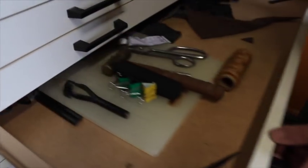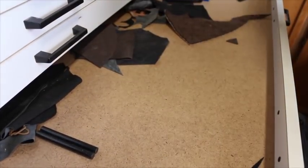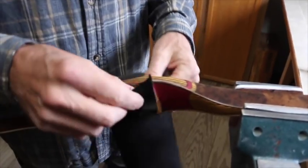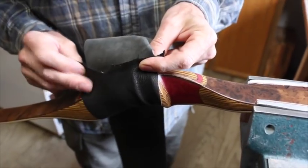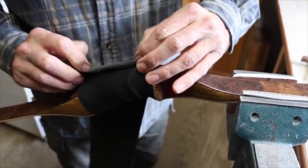After the majority of the shaping is done, the fine sanding begins. There's hours of hand sanding before the final clear coat is applied. Then it's on to the finish work. Each bow has to be custom fitted for its own leather handle wrap that is stitched onto the bow. This not only gives the archer a little more grip, but also keeps the bow hand warmer in the late season. And then I'll cut that off.